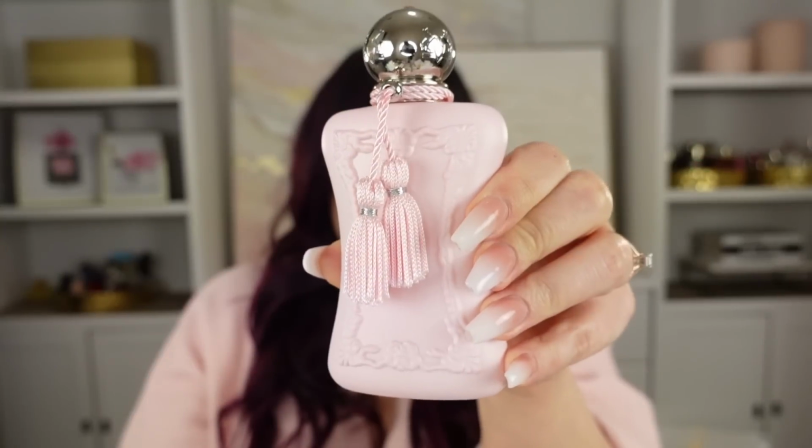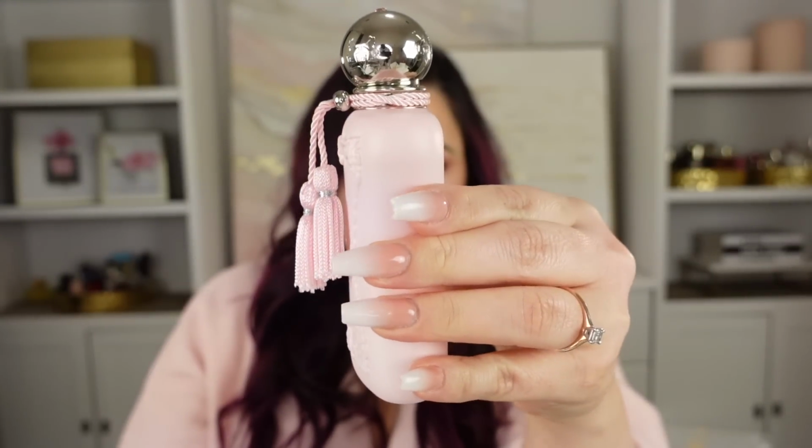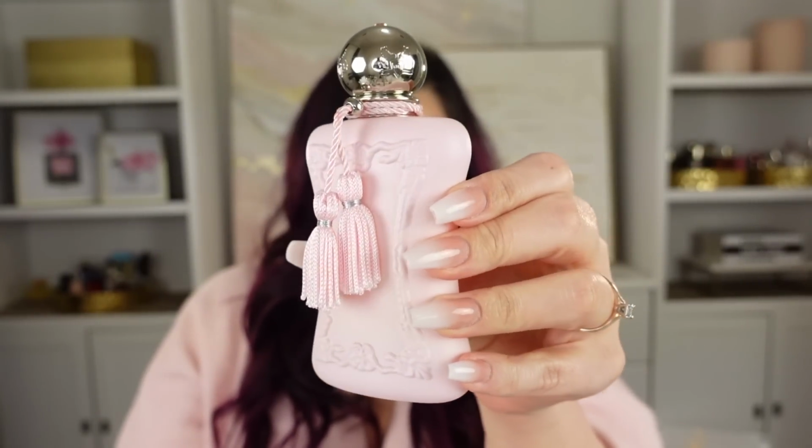If I had to pick 2 words to describe this, I would put flirty and feminine. I know I'm using feminine a lot, but these spring scents definitely are feminine. I think it's a great daytime scent. You could wear it at night as well, but I think it's just perfect for spring and summer and during the day.